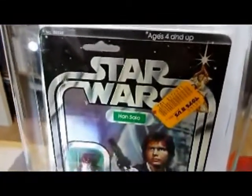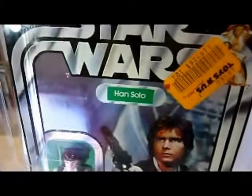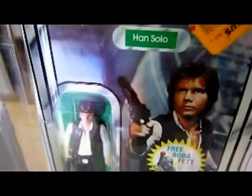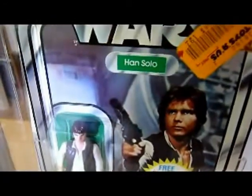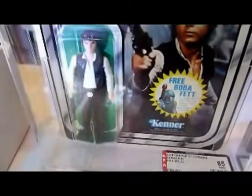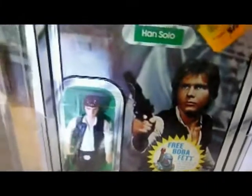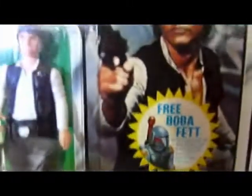Okay, this is our Han Solo from 1978. It's a big head Han Solo, and it's on a 20 back H card. I only know that because it says at the bottom, because of the AFA label. This has got the free Boba Fett offer, just like the new vintage figures.